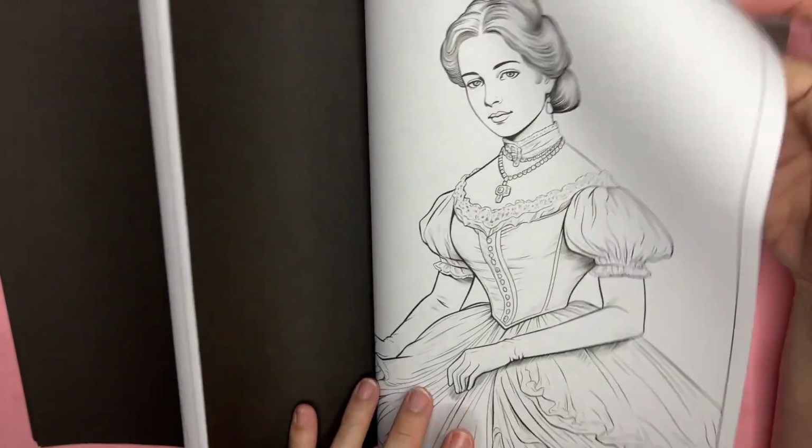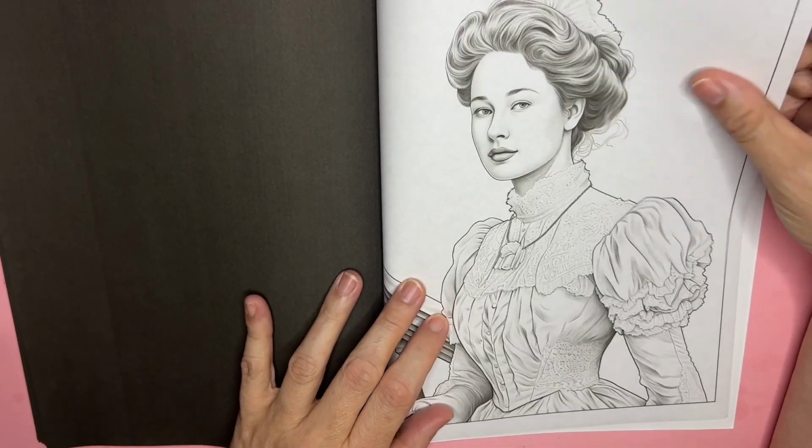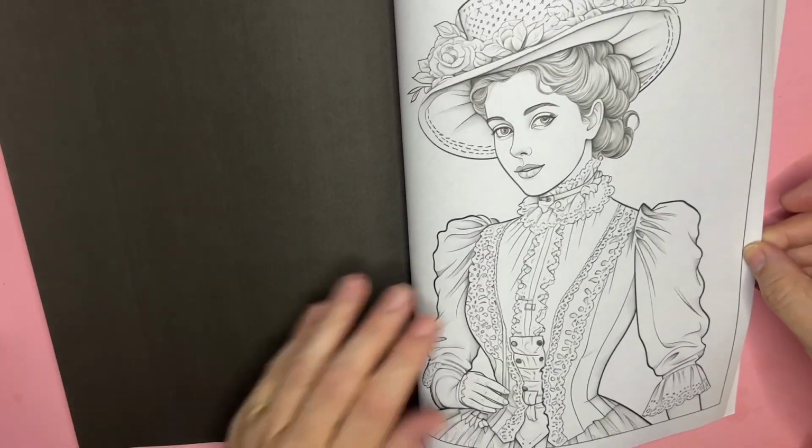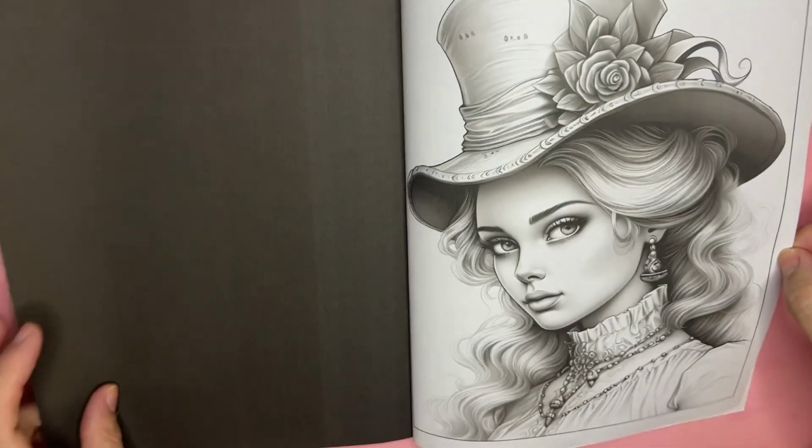So you can get this book, see for yourself. Just do the ones you like. That's what I'm doing. Ignore the rest. But if the person that made this book is watching, take some advice. Do better.